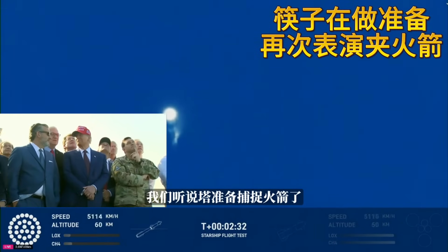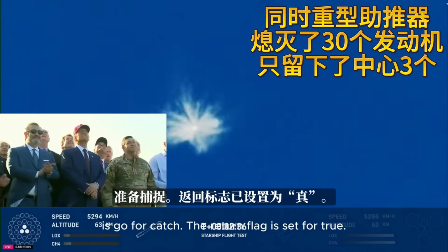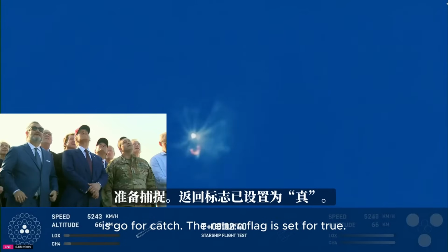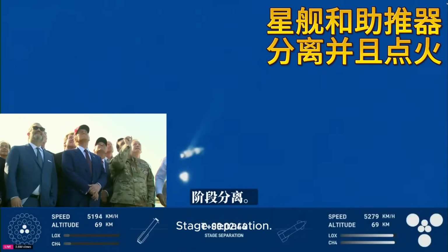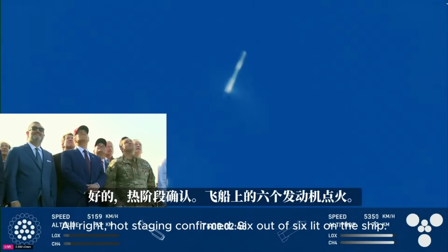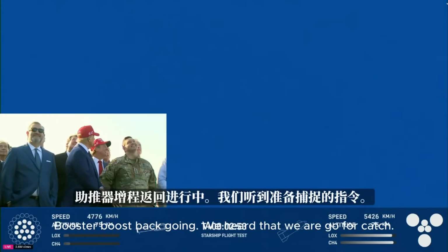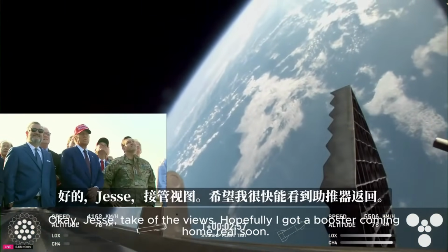And we heard the tower is go for catch. Booster engine cut off. The return flag is set for true. Ship engine start up. Stage separation. All right, hot staging confirmed. 6 out of 6 lit on the ship. Booster boostback going. We heard that we are go for catch.